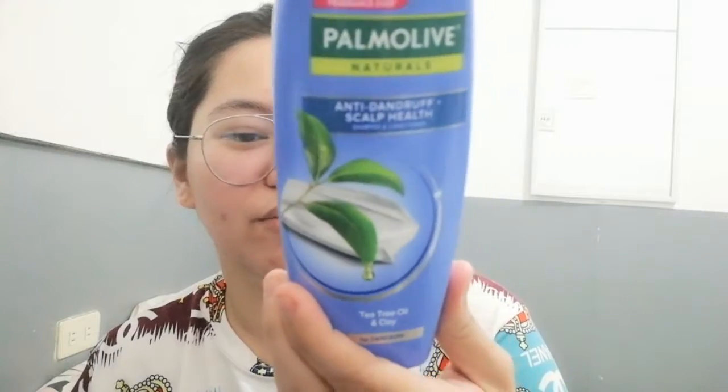Anyways, simple lang naman siya. Ayan. So, save water, ganyan. 180 ml siya. So, hindi ko pa siya nagagamit kasi syempre kabubukas ko lang. Ayan. Maganda naman yung color niya. Ano bang color to? Parang blue. Blue na papunta na siyang purple. So, ayan siya. So, mukha naman siyang maganda. Marami siyang laman. Hindi naman siya yung parang hangin lang. So, mabigat-bigat naman siya. So, that's it.